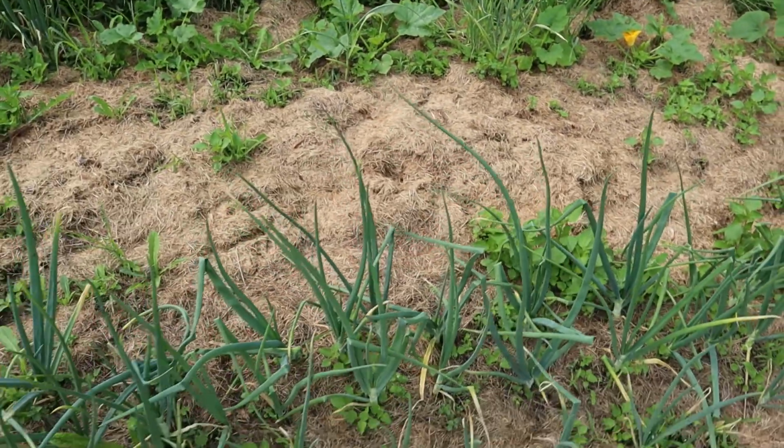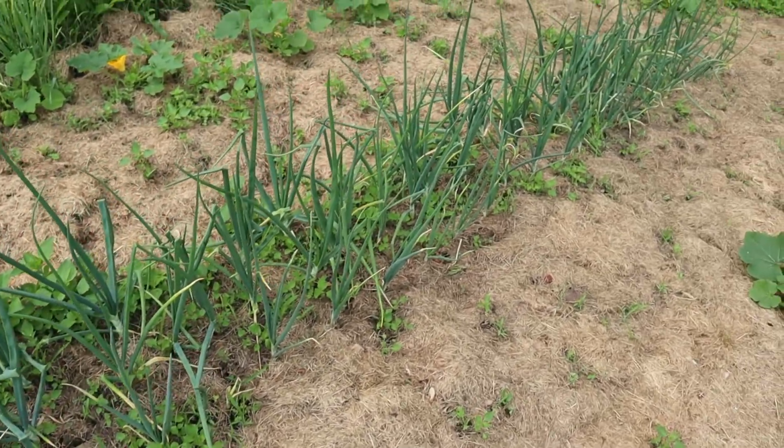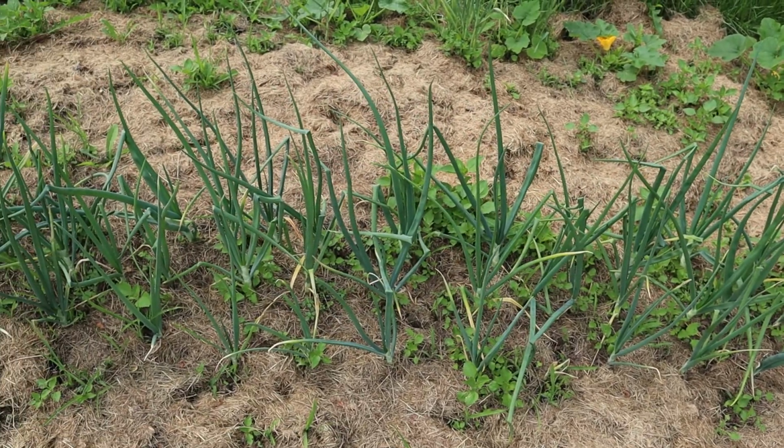Then right here, I have my Dutch set onions. You know, the little ones you buy in like a bag. They're doing great, although they'll benefit from a quick weeding today, which I will get to.